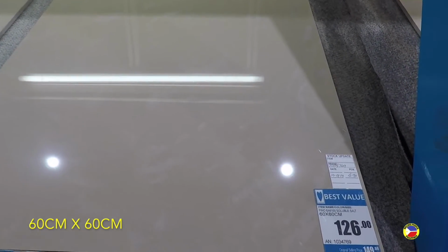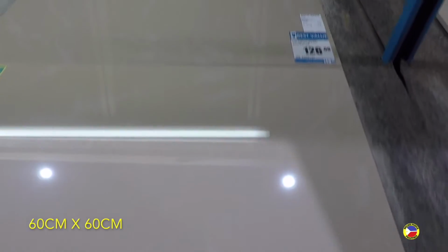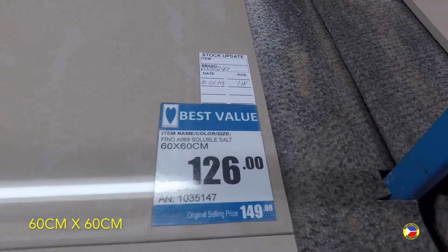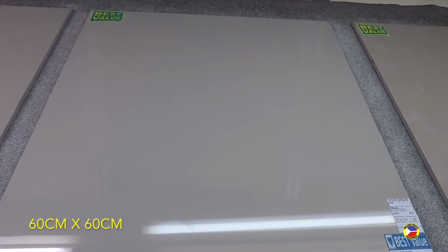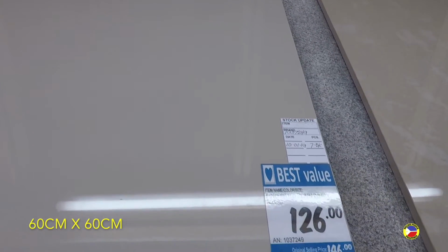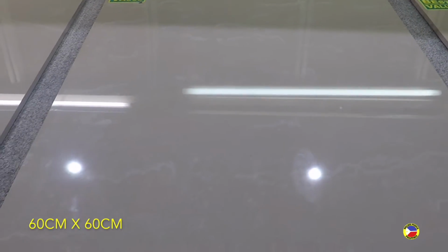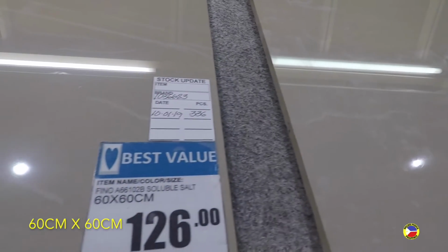And this is another 126, slightly beige with a marble effect, marble look, and you have more prominent on this one a white splash at 126 again. This is slightly gray, and just a little bit of the design at 126 again. This is another grayish, but you can see more of the pattern of the white coloring there at 126 per tile, 60 by 60.